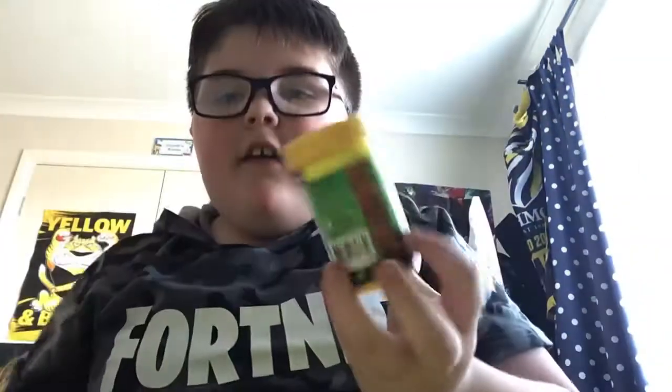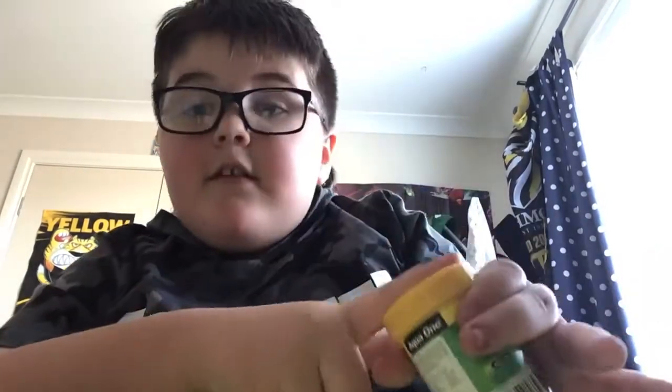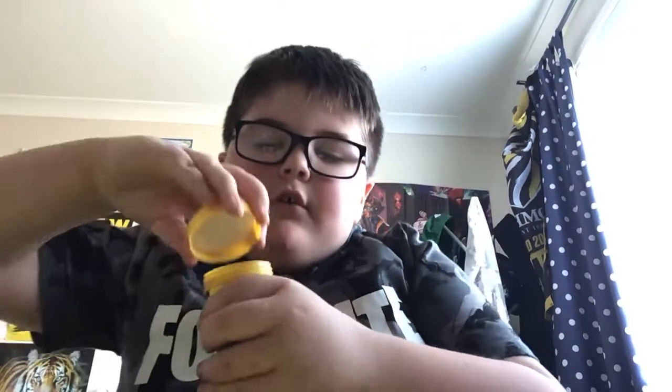Today we got some new hermit crabs. If you have hermit crabs, this is the food you need: vegetables, fruit, and cuttlefish. We got them a couple hours ago. The purple one's name is Pinchy, and the blue one's Crabby. You'll see that, and this is the food.